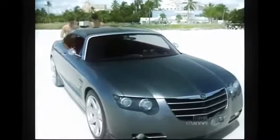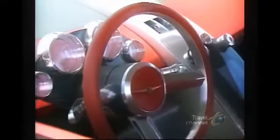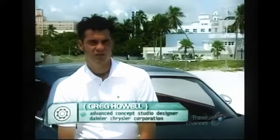Today, a new generation of concept designers, like the ones at Daimler Chrysler, are leading the charge in making hot rods mainstream. Especially with this bulked up concept. It's called the Air Flight, and it looks like it's straight out of a kid's comic book. Why? I'd say the average age in the design office is probably about 33. It's pretty young for a design office, which is cool.